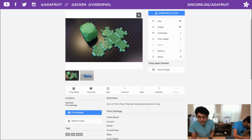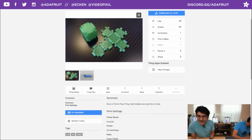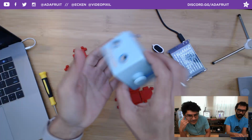There is on Thingiverse. All right, so we're still in community makes, so let's go ahead and have one this week, and it's from Liz Clark, who's in the chat room. Shout out to Liz Clark of Blitz City DIY. She posted a make of our Adafruit solder dispenser. I've been using this thing ever since 2017 when you first released it. It's just a handy, cute looking solder dispenser that looks like Adafruit.